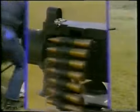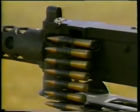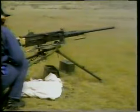The 250-round fabric belt was discarded in favor of a 250-round metallic belt. These improvements resulted in increasing the firing rate to 1,200 rounds per minute.